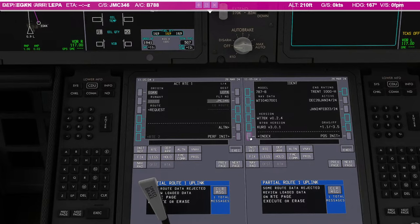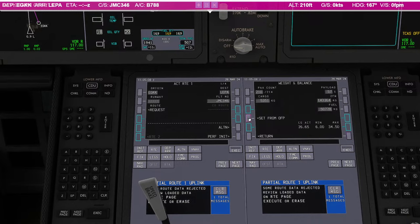So now I'm just going to go into index settings, weight and balance, set from OFP. So we've got 7.5 tons of cargo, 300 passengers out of 214. Yeah, I'm not quite sure what's happened there. She has a zero fuel weight of 152 tons. Well, that's fine. And a fuel of 15.2 tons. That's what I expected.